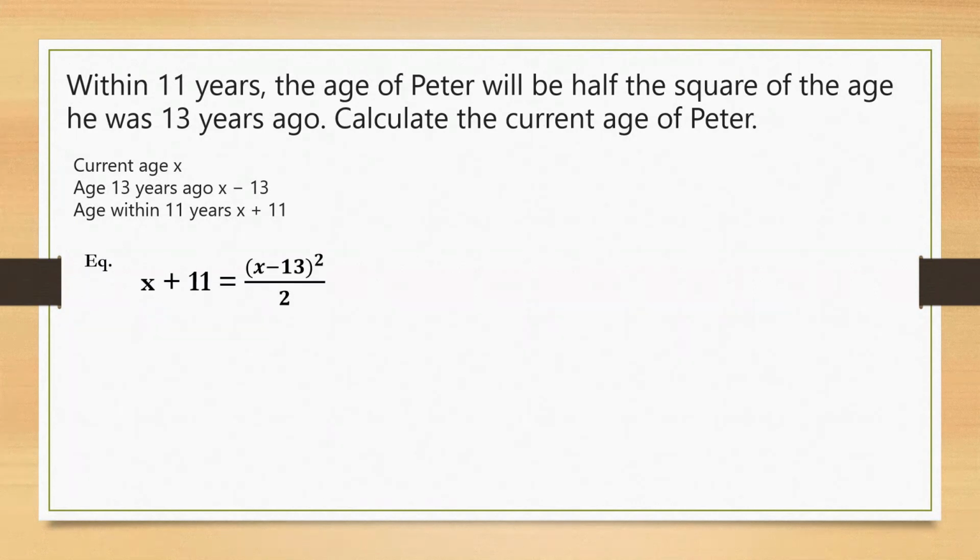The equation of the problem is x plus 11 equals the quantity of x minus 13 raised to second power all over 2. Why? Because of the sentence, within 11 years, the age of Peter will be half the square of the age he was 13 years ago. To simplify this equation, we need to multiply both members of the equation by 2. So it becomes 2 times the quantity of x plus 11 equals the quantity of x minus 13 squared over 2 times 2. And the equation, after we simplify, becomes 2x plus 22 equals the quantity of x minus 13 raised to second power.